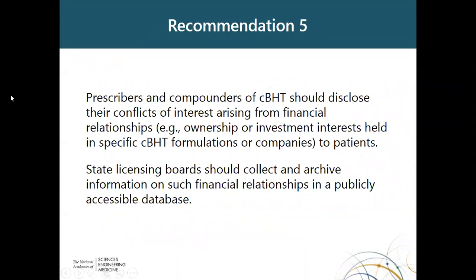Prescribers and compounders of CBHT may have conflicts of interest arising from financial relationships, for example, ownership or investment interests in specific CBHT formulations or companies. Such conflicts should be transparent, publicly accessible, and disclosed to patients at the point of care. State licensing boards should also collect and archive information on such financial relationships in a publicly accessible repository.